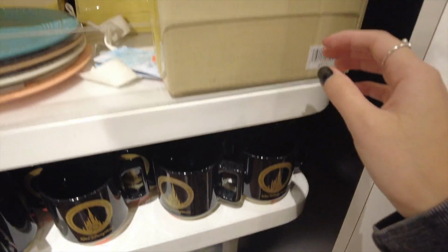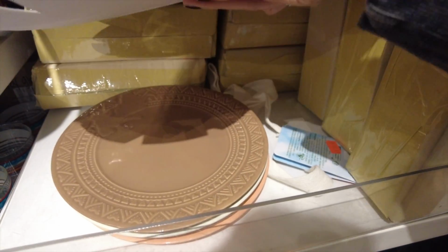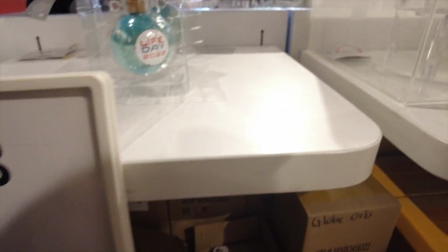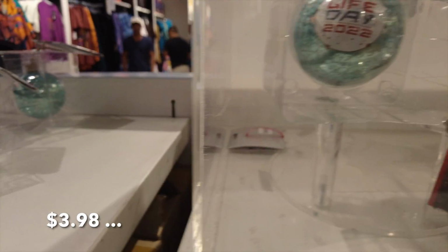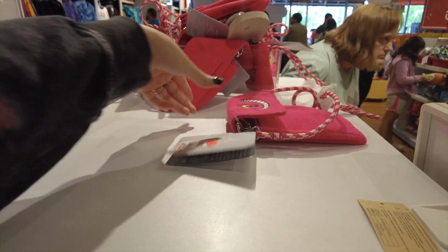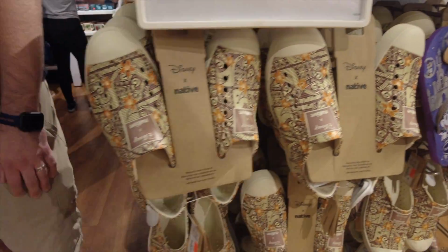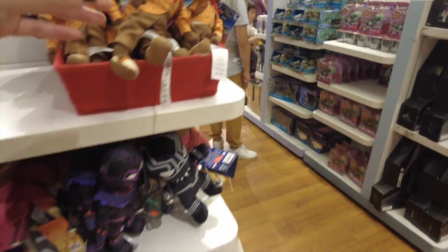And more Avatar. And then these are Moana plates. It looks like it's just Moana, but different colors. We have some ornaments. I don't know the price. It's getting busier and busier by the minute. But it's the same ones as the other outlet. 15. And then these shoes are 25 or 25% off. We have more plushies.